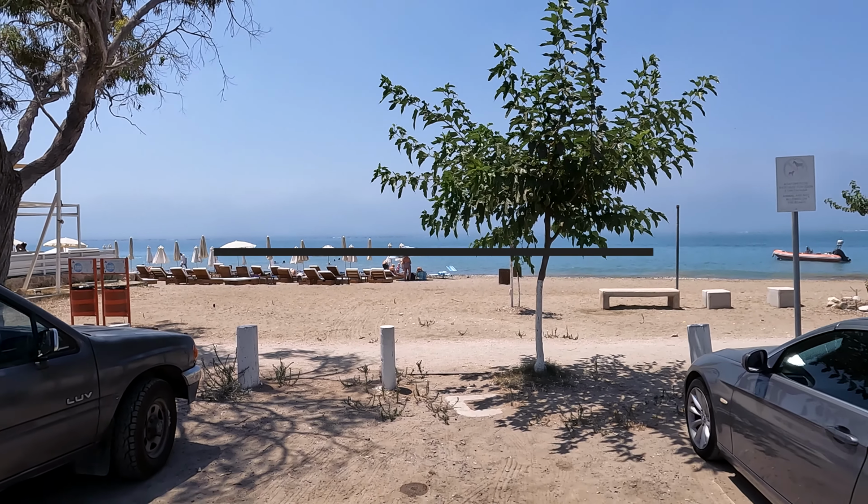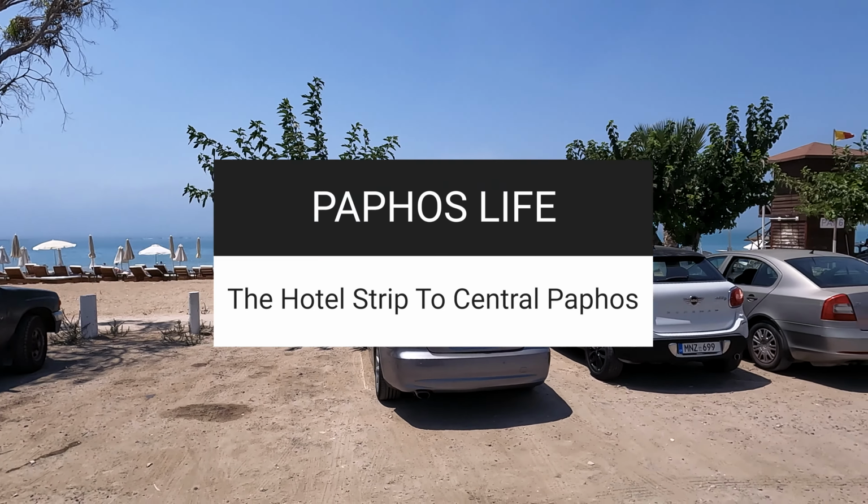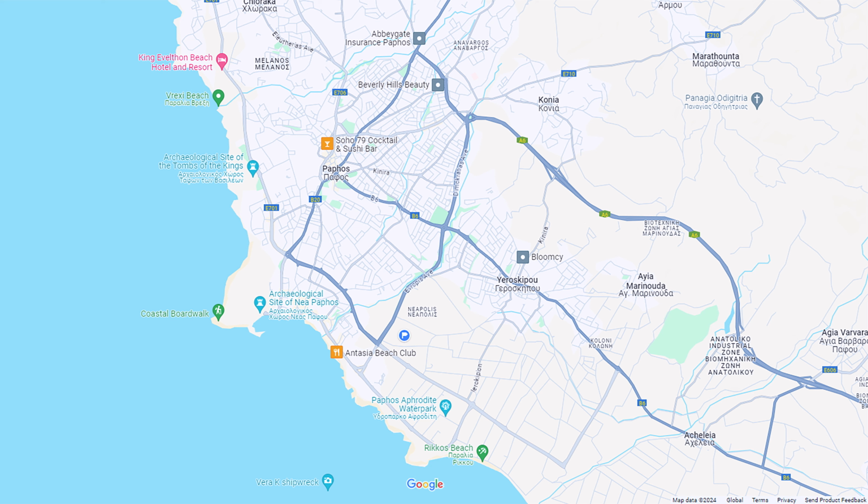Hi, this is Dominic from Paphos Life, and in this film we're driving from a misty Geroskipou Beach all the way through Paphos up to Lidl. So let's have that map up. We're going to start by going along the hotel strip until we get to the Elmira. Then we're going up through Universal to the B6, and from there we'll be cutting through Kennedy Square and going up to Papantonio's, and then going past the Park of Colours to Lidl.